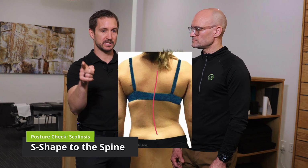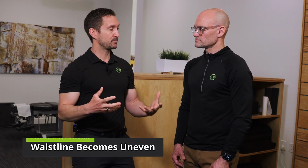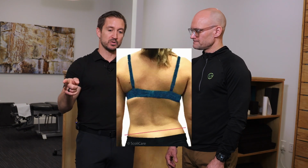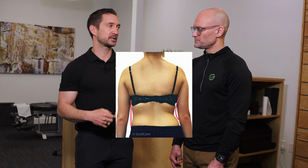Number two is you can sometimes see an S shape to the spine, twisting when you're looking at them from behind, obviously with the shirt off. Number three would be their waistline becomes uneven, because of the pelvis. One hip might be up versus the other, and so you see the indentations being different. And number four, one hip or the pants slope to the side, again a classic sign that something is happening there.